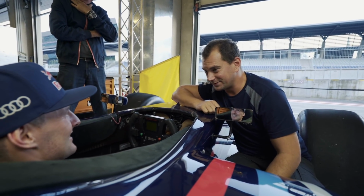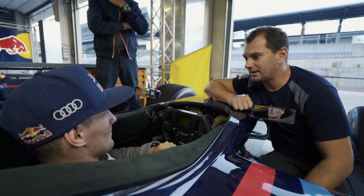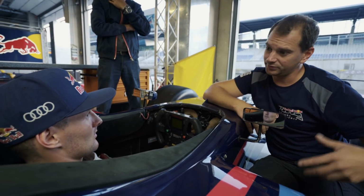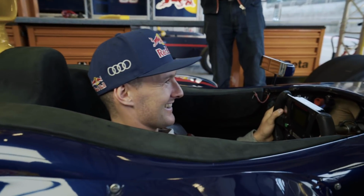What's important for you now? Sometimes it's more difficult to make a proper seat than when you already have one that fits quite good. It's easier to use this one than to make a complete new one. Good. We made it already.